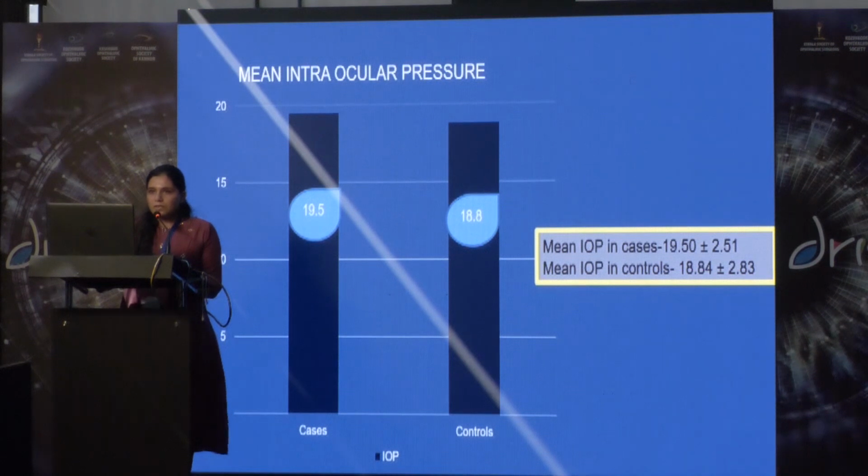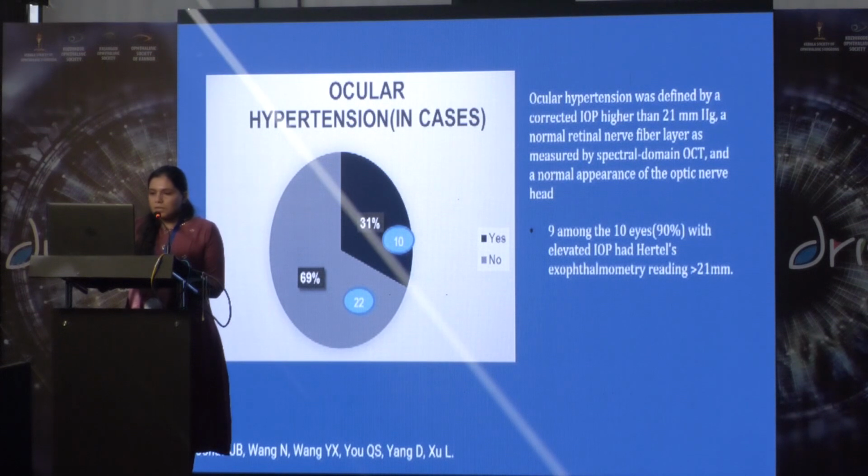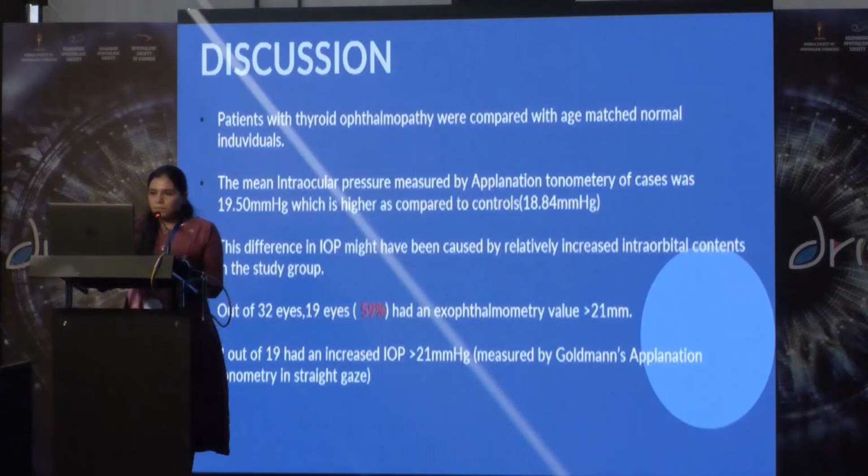The mean intraocular pressure in cases was 19.5 mm of mercury with a standard deviation of 2.51, and in controls was 18.84 with a standard deviation of 2.83. For ocular hypertension, there were 10 eyes, that is 31% of them, who had intraocular pressure of more than 21 mm of mercury with no associated retinal nerve fiber layer changes or optic nerve head changes.